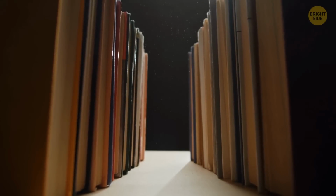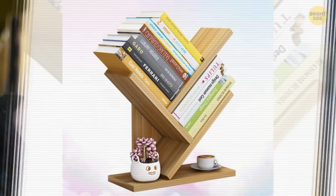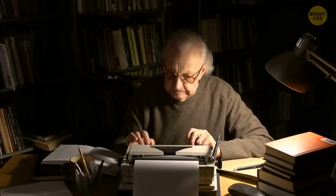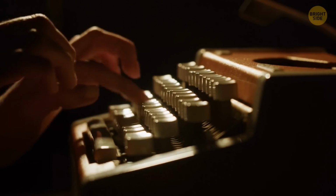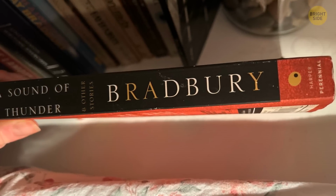Do you organize your bookshelf by genre, alphabetical order, or the color of book covers? I think alphabetical order gives your house a library vibe to it, even if you use these small branched shelves. Usually, authors only put their last names on the book spine to make it easier for users to locate the book. But the designer of this Ray Bradbury book had a clever idea.